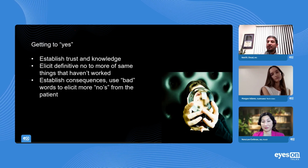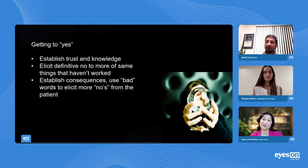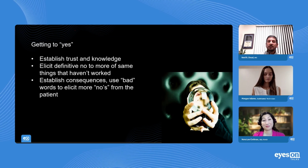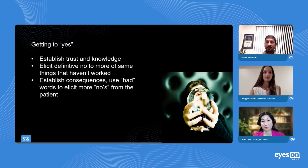What I mean by that is saying things like, Mrs. Smith, if a doctor were to neglect this problem and rush you off to surgery or prescribe this drop, you may notice X, Y, and Z. You're going to get a terrible result. It's not going to work. You're going to spend a lot of money. Mrs. Smith is saying, no, don't neglect it. No, I don't want to experience that.